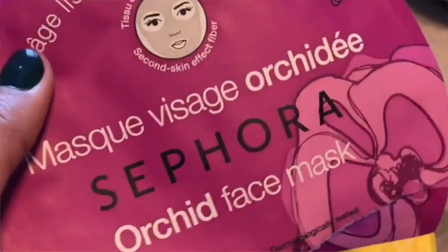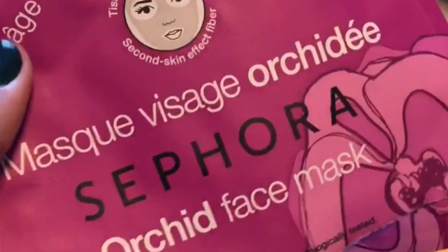So the next one is the Sephora brand Orchid face mask. Now, I actually really like Sephora's face masks by the Sephora Collection, and they're like $6. So if you're looking for a good sheet mask, actually all of their masks are really good. I use their foot mask. I've tried their overnight mask. They have a bunch of sets you can buy, or you can buy them individually. I also saw they came out with hand masks.